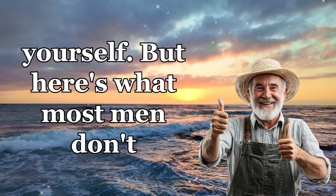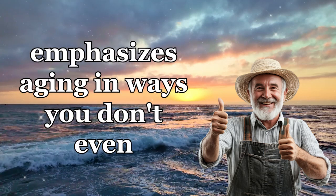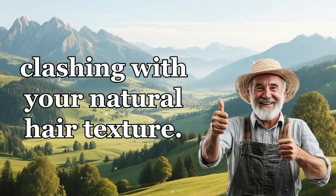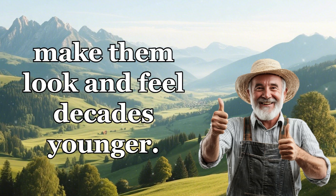But here's what most men don't realize. The wrong haircut doesn't just make you look tired. It actually emphasizes aging in ways you don't even notice. Like highlighting thinning areas, dragging down facial features, or clashing with your natural hair texture. Today, we're diving into 6 specific haircuts that older men consistently say make them look and feel decades younger.